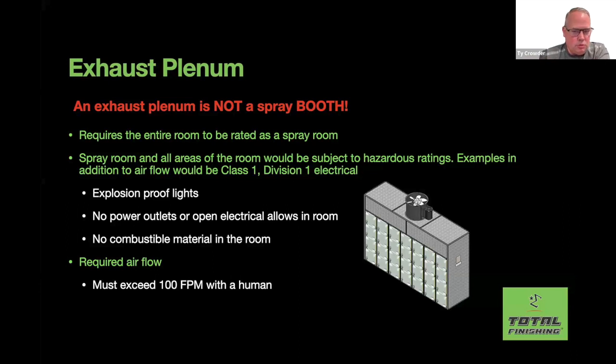So if you have any booth in a room, you're going to normally have the 100 foot per minute rule in any cross draft type. And if you have a non-human robot, we typically can slow the airflow down because there aren't the OSHA requirements for how much air has to move in front.